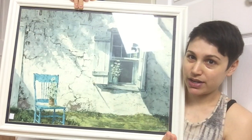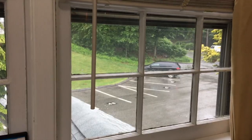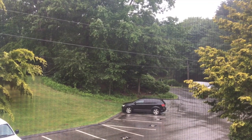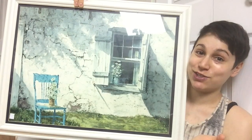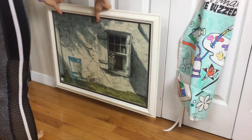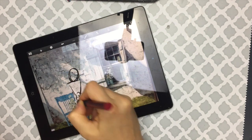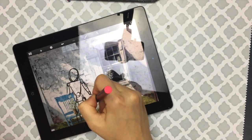So I did some brainstorming, and Queen Bees, let me tell you, it is a very rainy day today, and it's just perfect for staying in and doing a lot of doodling. So I went ahead and took a picture of this actual painting and then uploaded it to my sketch pad, where I went ahead and did a couple of sketches of models to see where I would place everything relatively.